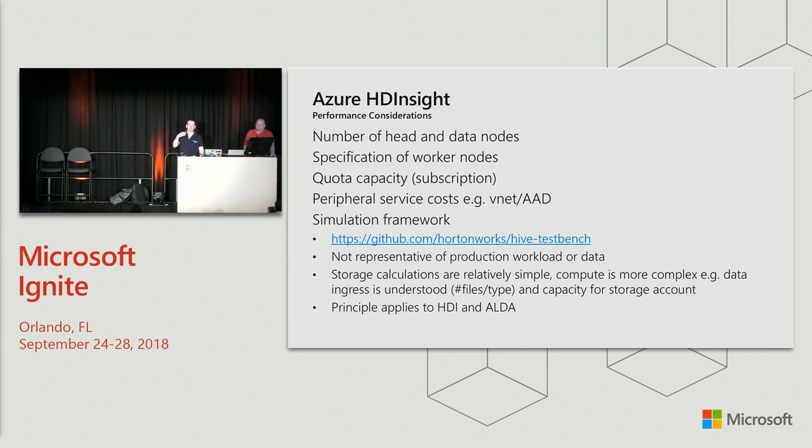So going from low-scale, low-cost VMs up to 0.5 terabyte of memory and multiple cores. Think about the quota capacity. There have been occasions where we've wanted to create HDInsight clusters, but we've hit the core capacity of the Azure subscription. So that involves a call to support to say, remove the cap or increase my capacity limit. So think about that in the modern data warehouse scale-out world. Also think about peripheral costs, things like the VNets and AD, when you're looking at capacity requirements and budget constraints.